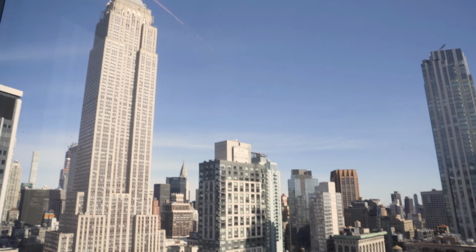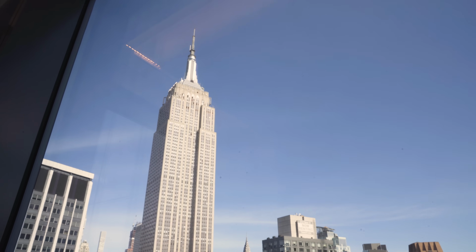The one thing that the Virgin Hotel might beat, amongst others, is the views. Everywhere you look, in every room, every restaurant, in the gym, on the terrace, from the pool, the views are insane. I'm looking out right now at the Empire State Building right in front of me, and it is unbelievable, and it is at every single turn in this hotel.